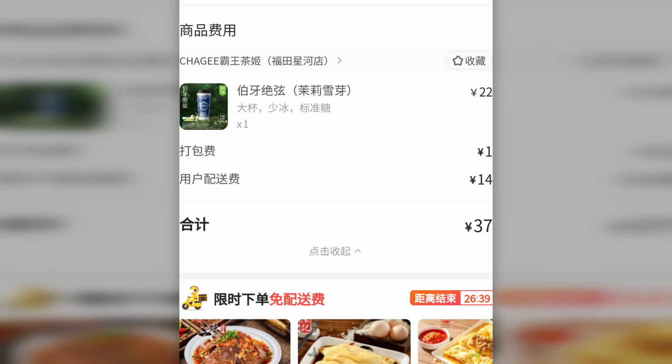Let's take a look at the cost breakdown. So the drink is 22 plus 1 for the packaging and 14 for the delivery by drone. That's about $5.2 US for the whole order, with $2 being the delivery fee. And these were also shown to me before I paid for the order, of course. Is that reasonable? Is that expensive? Feel free to share your thoughts in the comments.